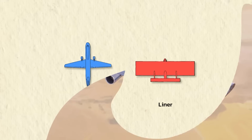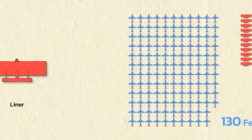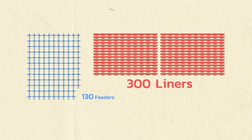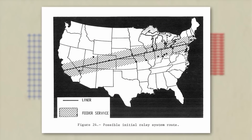And God, are you ready for some crazy numbers? The study proposed that an airline, such as American Airlines or United, start with a fleet of 42 liners and 130 feeder aircraft to cover the simple straight line from LA to New York. Since the bulk of the existing traffic occurs during the daylight hours, a larger fleet would eventually be needed. A reasonable projection might be 200 to 300 liners from 1990 to 2000 for this one initial route. The existing traffic is remarkably uniform along this route, so the liners would be well utilized.